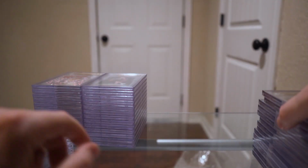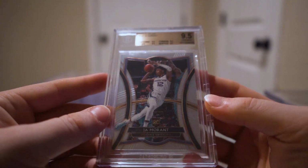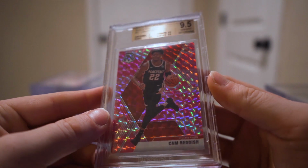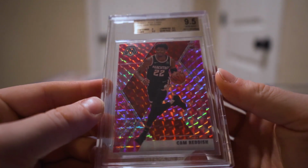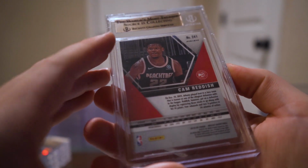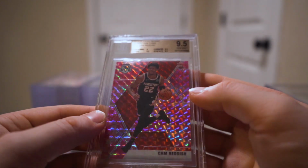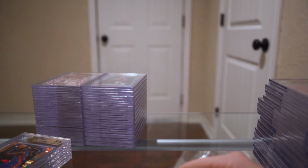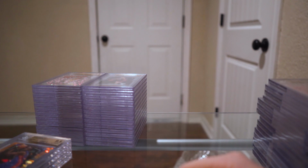Good to see there. It's probably just getting really repetitive. Another Premier level Ja Morant, 9.5. Then a Cam Reddish pink camo from Mosaic. So I did throw in a couple, you know, not superstars, but that might have potential that I just test out. And I think the cards, I probably just looked at them and saw that they were well centered and clean looking, so decided to send them in.